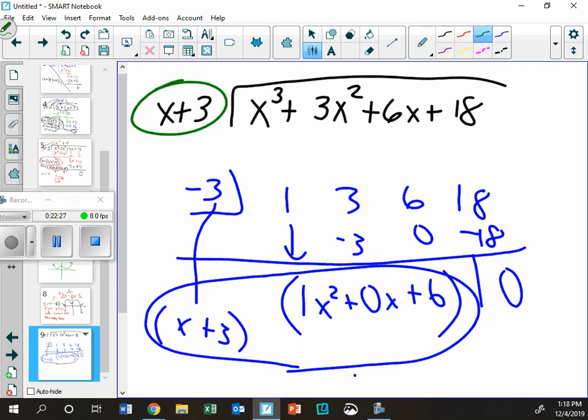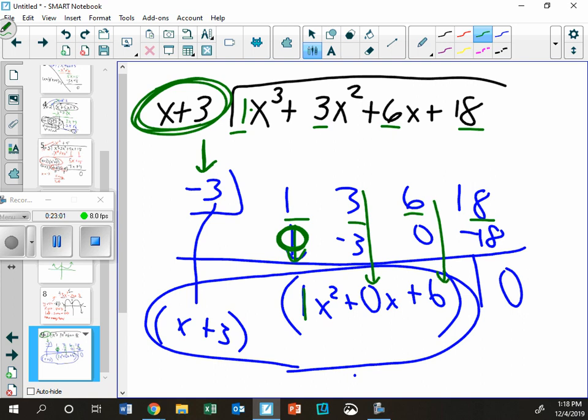This and this, that's the factor, that's the root. That's the thing that made that zero. There's a one here, wouldn't you agree? So 1, 3, 6, 18. That's all the numbers that came out of that equation. Then, when I dropped this down to become a 1 right there, that was me adding. There was nothing underneath it, right? There was no number here, so there was a 0 there. So I'm adding 0 to it, and I add straight down. That's what I was always doing here as I was adding.